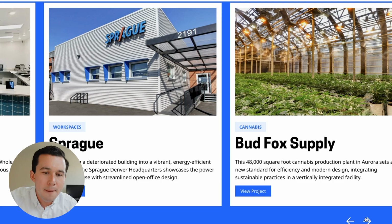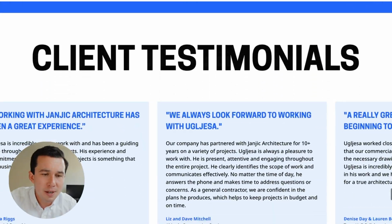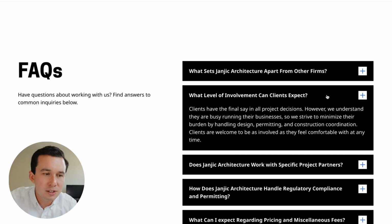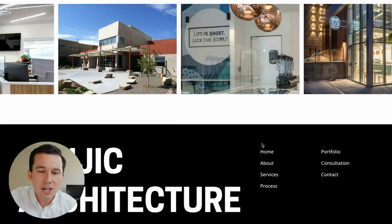Then we have a slider. People can just slide through and then find what projects. This is also connected to the CMS as well using the Finsweet attributes. Testimonials once again for social proof. Here we have some FAQs, just answering some questions that clients likely have. And then we're going to have another CTA section here.